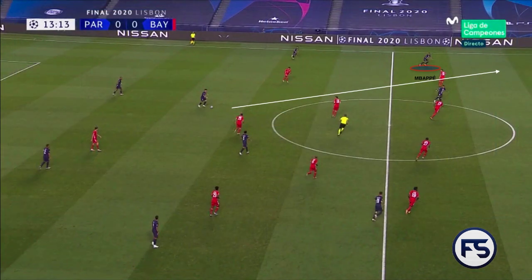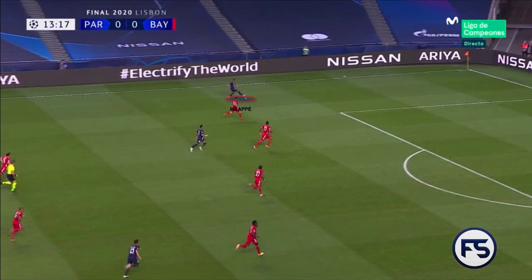Another high line, this time no pressure on the ball, Mbappe looking to get in behind, and he does, and this was an opportunity for Bayern. And this is an opportunity for PSG. This is exactly what I wanted to see, Mbappe playing on the shoulder of the last defenders.